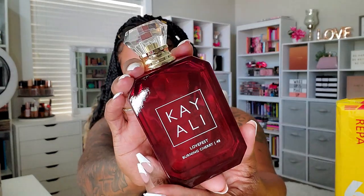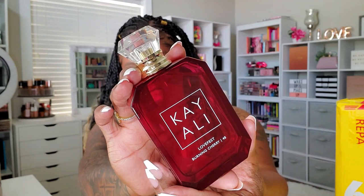But this Love Fest Burning Cherry 48, I was like, you know, let me try that out. It says Burning Cherry, Raspberry, Praline, Palo Santo, Guaiac Wood and Patchouli? Like, I know what any of that smells like, child, because I don't. But, oh, she pretty. Ooh, she pretty. Look at that.